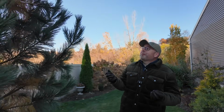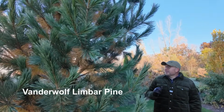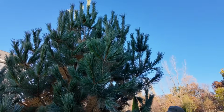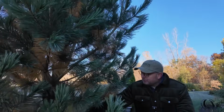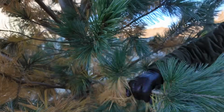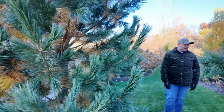Vanderwolf's Pyramid limber pine. Check it out. The growth it put on this season was amazing. And you can see, just like our Japanese white pine, it's doing the needle drop in the middle. These will all fall to the ground. It'll insulate the plant's roots and everything. It's just great, and I love that. I don't mind that at all.